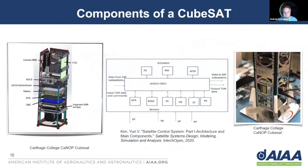The components of a CubeSat are very, very similar to much larger satellites. On the left, you can see the breakdown for, again, the Carthage College CANOP mission, which includes the payload on the bottom, a multispectral camera to do imaging of the Earth's rainforest, but it does include also an onboard computer, as you imagine, electrical power system, EPS, batteries, two other integrated computers, including a BeagleBone Black, the ADACS, or Attitude Determination and Control System, including both the motherboard and the controllers themselves. And where you see the 1720, that is the radio system that they're going to be flying and which we're going to be using for our demonstration today at our workshop.